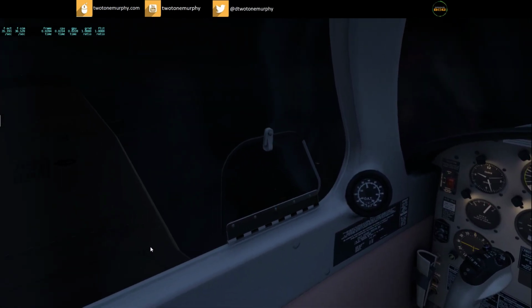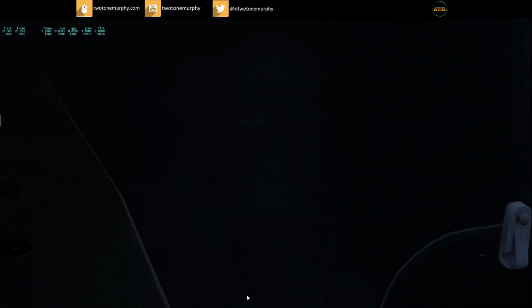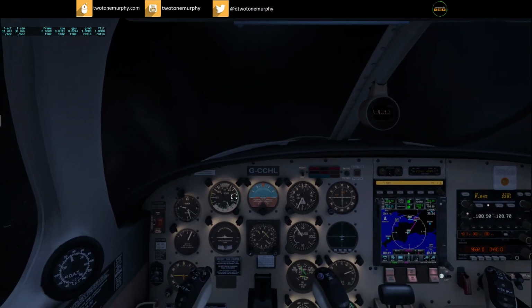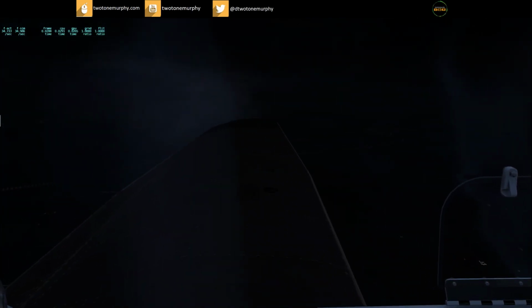Starting to come through the clouds here now. You can faintly see them in the distance. Low and slow. That's what it's all about here, guys. Once we get to our altitude, we can let our speed climb up. The best we're going to get out of this, I think, is going to be about 110, if we're lucky.